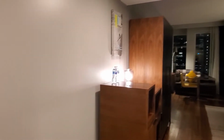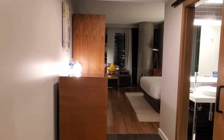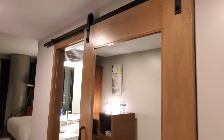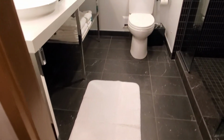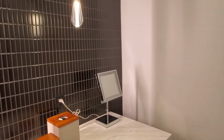This is room 1028 at the Sound Hotel in Belltown in Seattle. It's a king room coming in. There's a big mirror here on the side, barn door, coming in the bathroom, bowl sink, Nest products. We've got the toilet here, comes with a bath mat, a cute little lamp here.